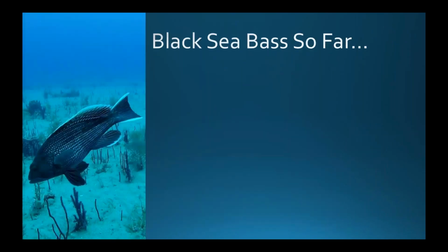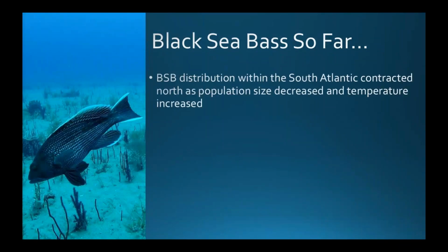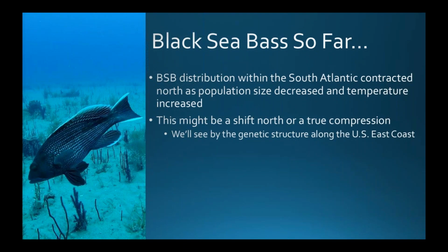All right, so where are we at so far, and what have we learned from these 3 projects? Well, the black sea bass distribution within the South Atlantic, based on our chevron trap survey, contracted north as the population size decreased and the temperature increased. This might be a shift north, or it might be a compression of their distribution at that genetic break. And so we'll really see that by looking at that genetic structure along the US East Coast based on the samples that we collected in 2024, and we're almost done with analyzing.